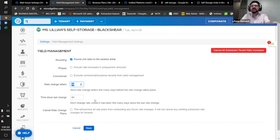And then I'm going to change this to, maybe 32 days prior to their rate increase. They're going to get a rate increase letter. So they're going to get their invoice for May, and then right before May, they're going to get another rate change letter. It'll say your rent for June is going to be X dollars now.